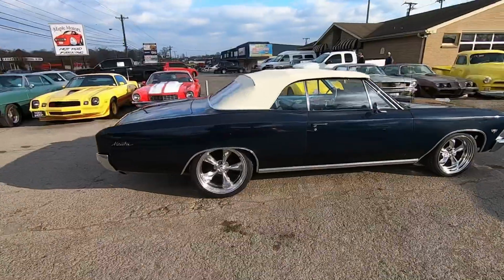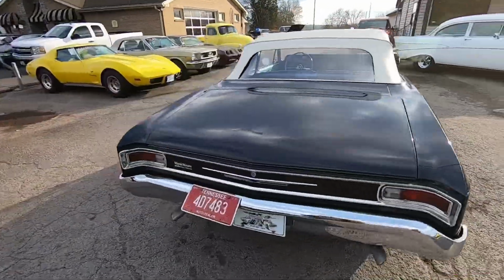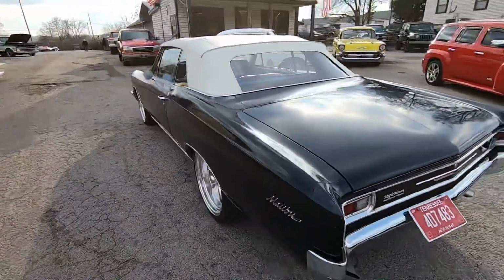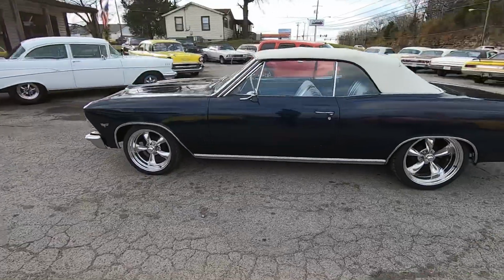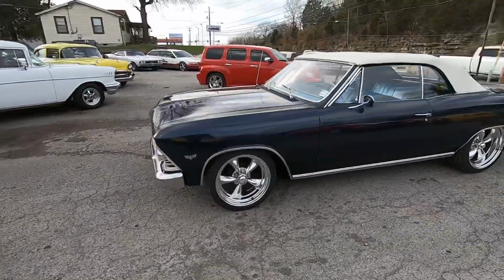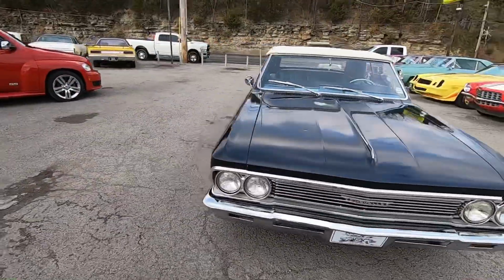Go ahead and jump on over and watch the walk around video on this, because it's going to give you all the details on the paint job, the interior. Just kind of gives you the rundown on the car. It's usually about 30 to 45 minutes worth of information if you watch both of the videos.